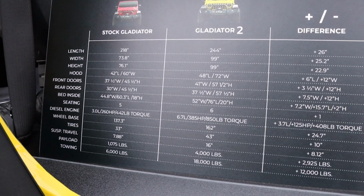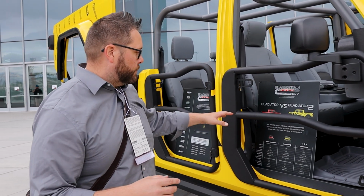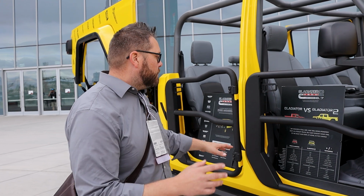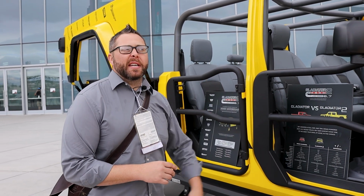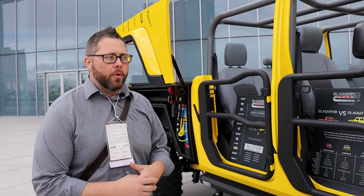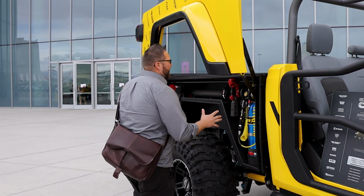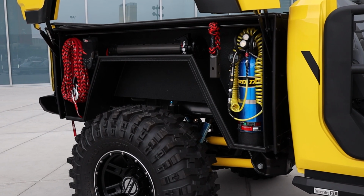And it talks about the length, how long it is, the width, height, how they changed the hood. This obviously now has that 6.7 diesel Cummins engine, which has got all the power in the world for a newer vehicle. The other piece I really dig was this work service bed.